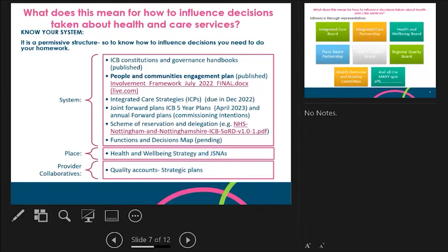So the first thing is to know your system, because I can't sit here and tell you how your system makes decisions and how best to influence them, because it's a permissive structure, so they were allowed to develop in the way that they wanted to. So to get to know your system, you have to do your homework. This is something that you would potentially want to do collaboratively with other Healthwatch within your integrated care system, and also potentially with the voluntary and community sector alliances that have been developed in many integrated care systems.